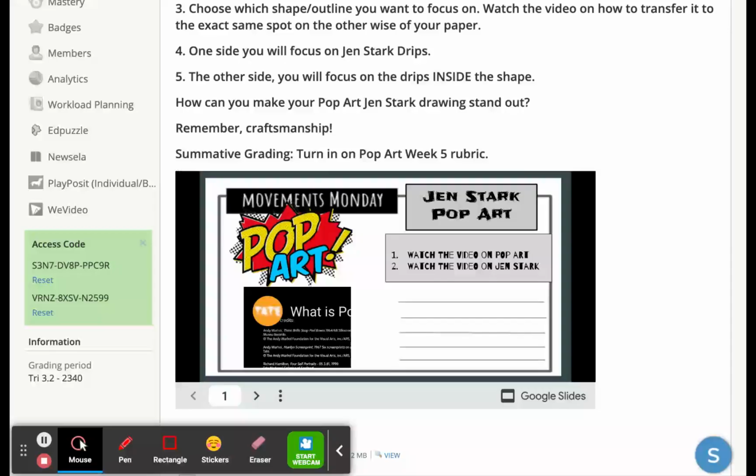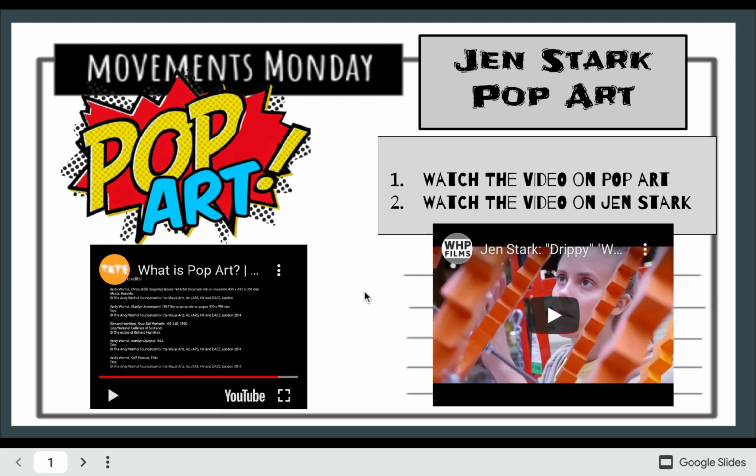Okay, so that's just a quick breakdown of what pop art is. And again, it's been around for a very long time. It's all about popular culture. I'd say Andy Warhol is probably the most famous pop art artist if you've studied him at all in elementary school. We are going to be moving into using Jen Stark, who is also a pop art artist, but also a street artist, graffiti artist. So it's kind of mixing the mediums or the movements together.